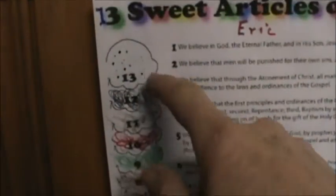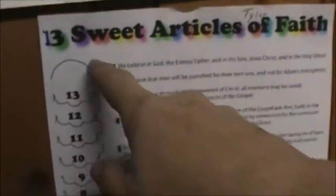Now he doesn't know the 6th and the 7th. He doesn't know the 13th yet. He's got a little bit of it, I guess. And this over here, this person knows the first four. And that's Tyler. And they have not memorized the rest of them yet.